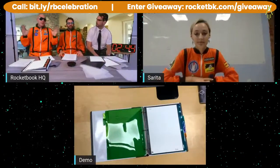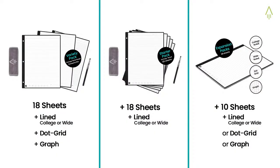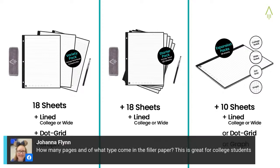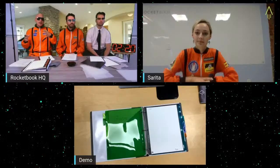And so we have a whole bunch of filler paper packs that you can buy. We have starter packs that are 18 pages. They come in lined or dot grid. A variety pack, which is lined, dot grid, and graph. And then we also have 10-page expansion packs where you can expand any one of the patterns, so you get more lined, more dot grid, more graph. These are simple products. They come in an envelope, so it's super easy to configure your own three-ring binder and essentially create your own Rocketbook within your three-ring binder.